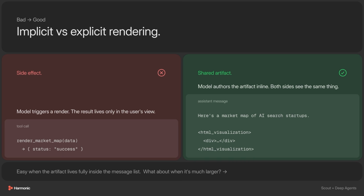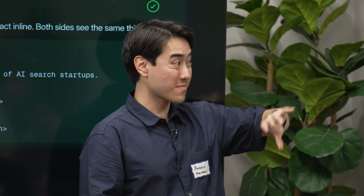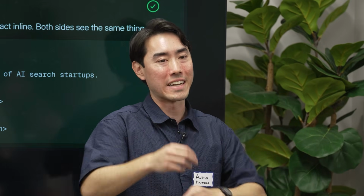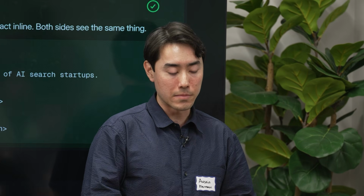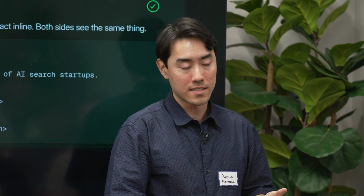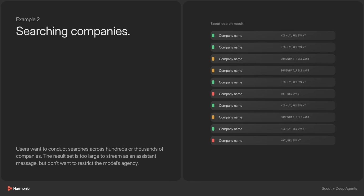But most importantly, the model has full visibility into what's happening. If you say, why is that company on the left? It knows why, because it did it. If you ask it, can you regenerate this and move these three things to the right-hand side and change the background color? It has full agency to modify it, and it's fully living inside the messages list. So this is easy enough when it's something small like a visualization, because we can just make sure it's always visible to the model by being in the messages list.